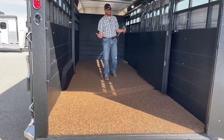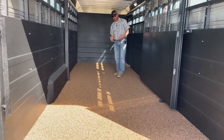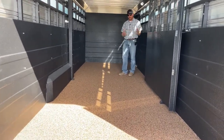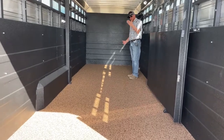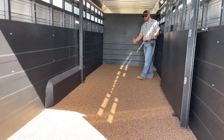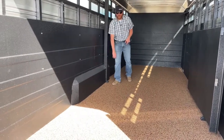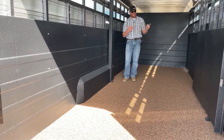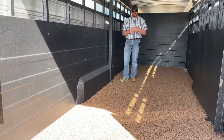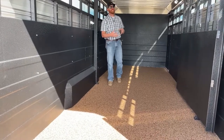But again, when we're looking at this stall area, as you can see, you can do a lot with this, whether it is horses, livestock, or toys as well, or a mixture of both. You know, you have a 21 foot stall area here. We have a center cut gate. As you can see, there's a little bit of wheel well on the inside here. That's because this trailer is 7'3" wide. It's a little bit wider than most standard trailers, but boy, it is nice to have a little bit more stall space, especially in a standard option, as far as that's concerned.